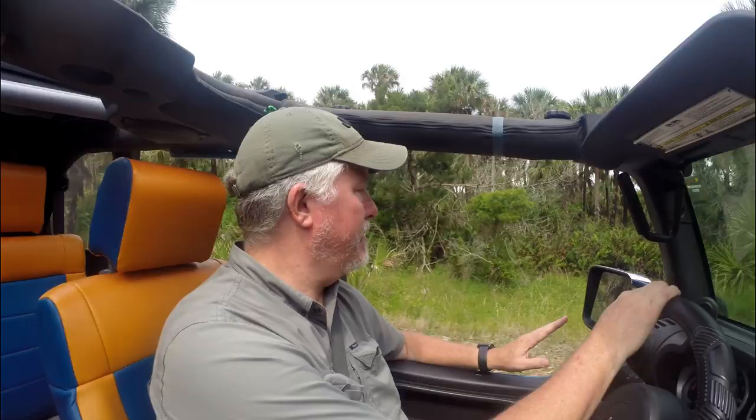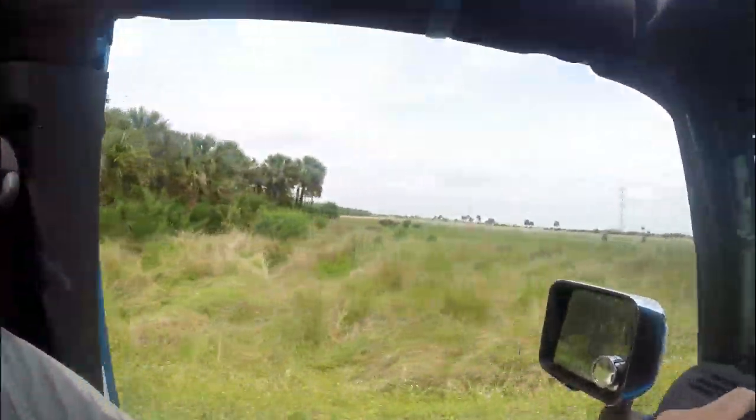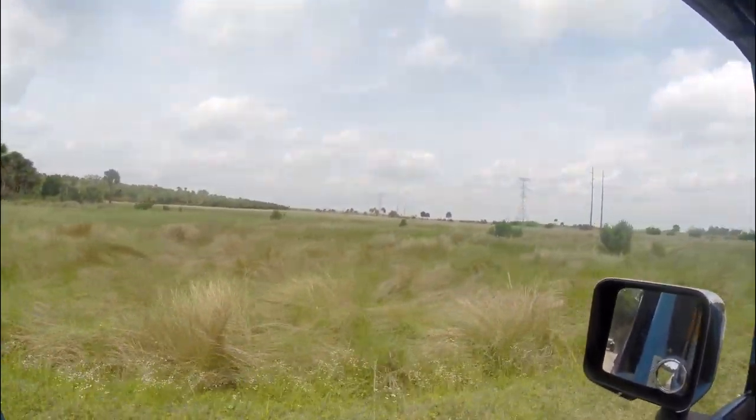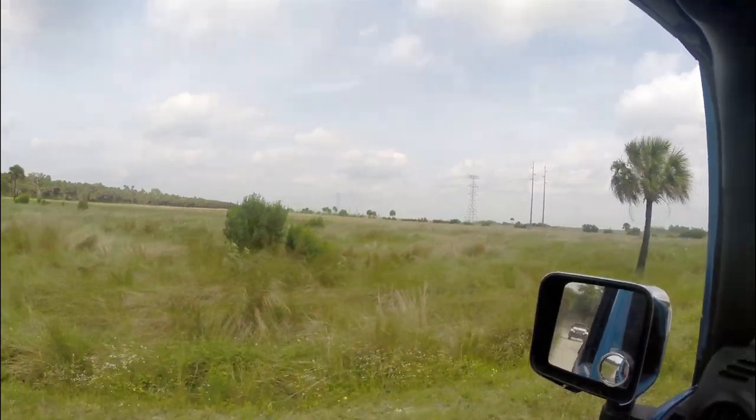So we are now moving out of the palm forest area, and we're going to move out to the St. John's River Basin area. The river basin is open and grassy, totally different environment than what we've just been driving through. And this is what it looks like. And just like that, we went from palm forest to open grasslands.